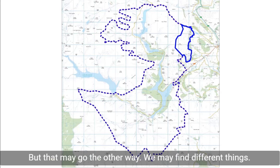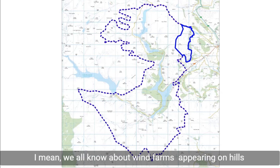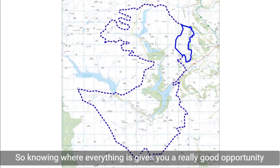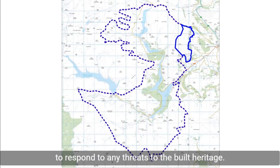In future we may find different things. We all know about wind farms appearing on the hills, but we don't know really what society will demand of this landscape in the future. So knowing where everything is gives you a really good opportunity to respond to any threats to the built heritage or to the archaeological resource.